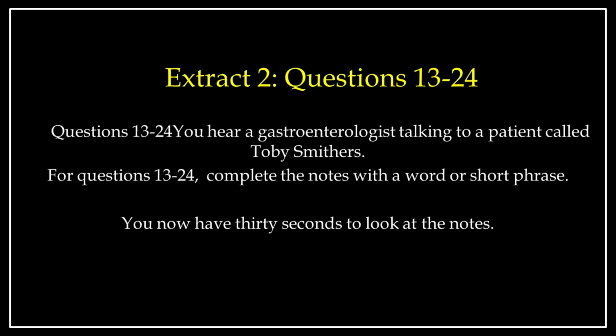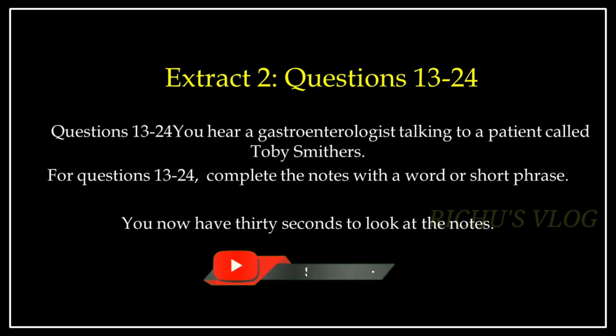Extract 2. Questions 13 to 24. You hear a gastroenterologist talking to a patient called Toby Smithers. For questions 13 to 24, complete the notes with a word or short phrase. You now have 30 seconds to look at the notes.